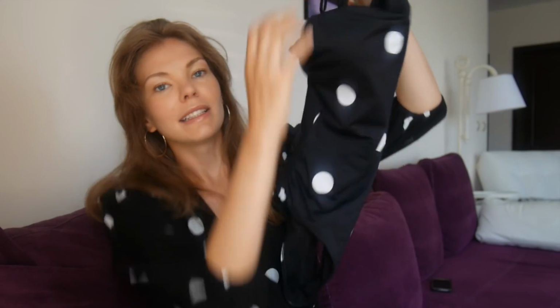Then I have a swimsuit that I wanted to show you, and I am matching. I can literally put it underneath and be covered in polka dots. This is a swimsuit from Oysho, and I actually bought it here in Bulgaria, because they have a really nice shop. In the UK, I can only shop Oysho online. Here, I was lucky enough to go in and buy quite a few things.